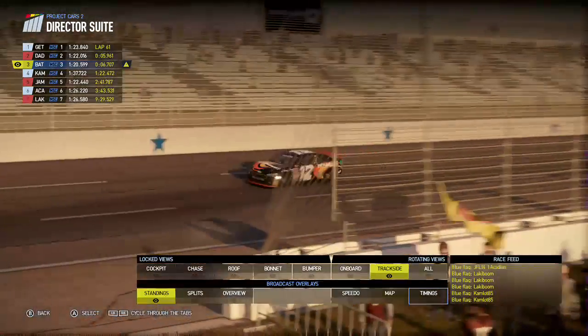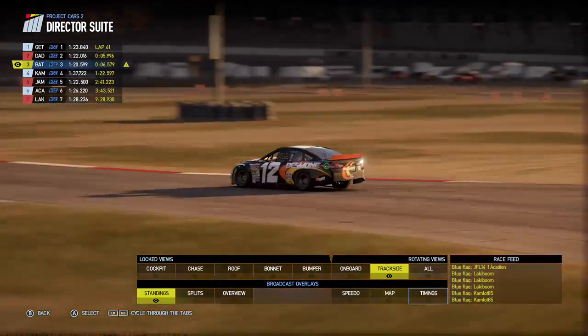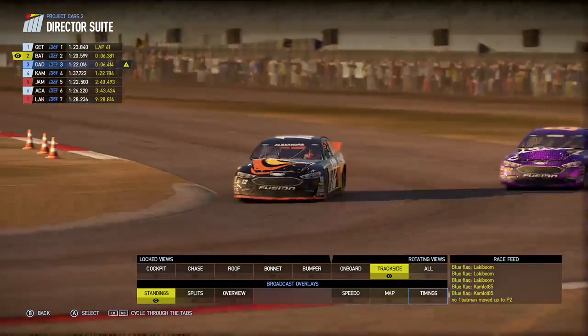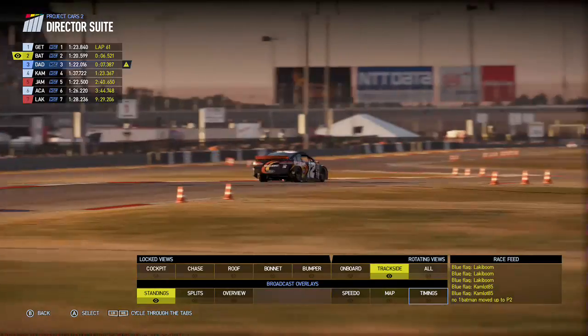Every time Batman comes out of turn number 2, I think he's going to lose it. He somehow slides that car around and keeps it straight. Oh, Dad's taxi went a little off course. I think he got off it a little bit there. Didn't want to wreck into Batman. Trying to overcorrect.